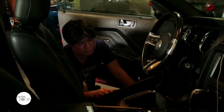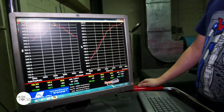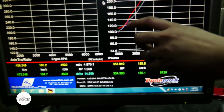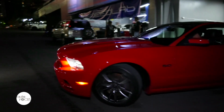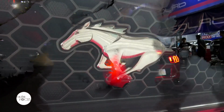But the most curious and interesting part is, in the last 5 years, it lost none of the horses that it did. Previous record was 353, now it's actually 354, and there's a little bit of increase here, about 10-15 horses at the bottom. Just goes to show what happens when you have a very well-maintained car.